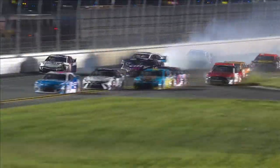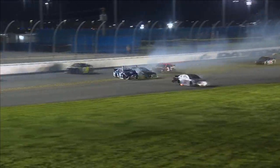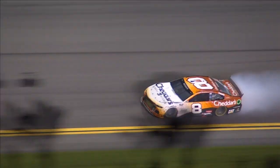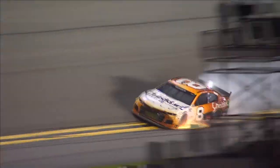Oh, there's a big crash. 19, Martin Truex Jr. He got into the side of the 24. William Byron's in it. Landon Cassill also collected up. I was so concerned about the used tires. That actually happened in the back third. Oh, Tyler Reddick. Tyler Reddick. Smoke out of the back of Tyler Reddick. Huge implications for the playoffs.